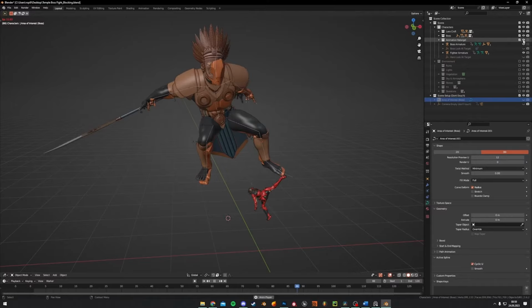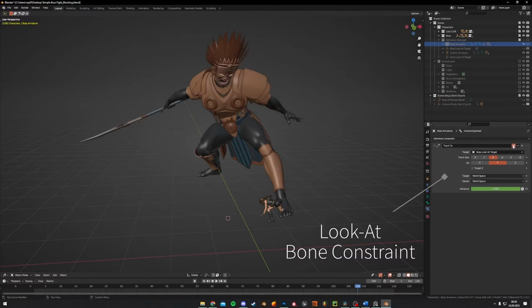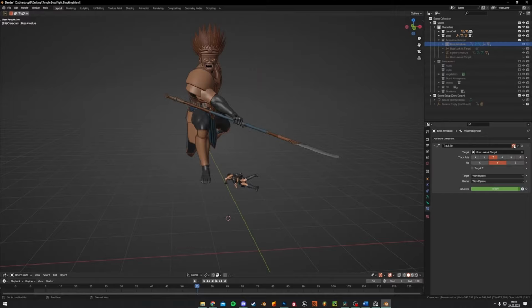Since the animations didn't fit perfectly yet, I adjusted both. For example, I changed the angle at which the boss swings the spear. I also had to adjust the head movement because I didn't want the boss to lose focus on Lara. I did the same with Lara so that she looks at the boss before and after the flip. Now the basic animation was there.